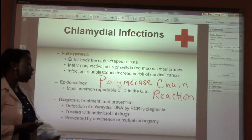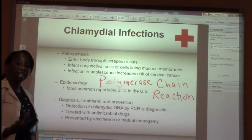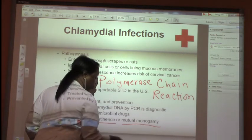We do treat it with antimicrobial drugs, and the best way to prevent oneself from becoming infected with Chlamydia trachomatis is via abstinence or mutual monogamy.